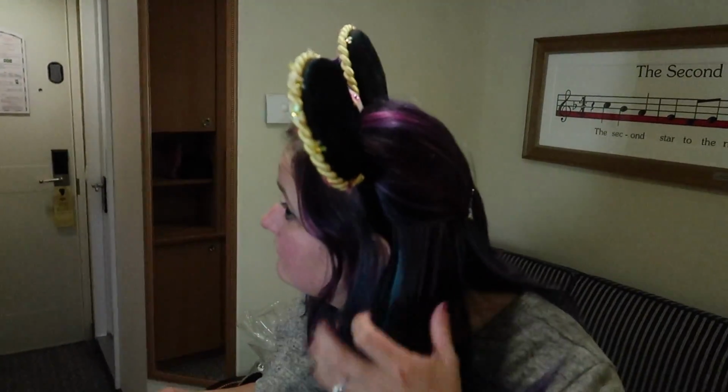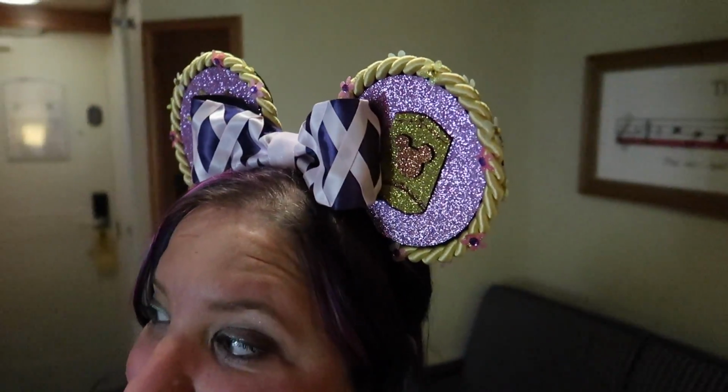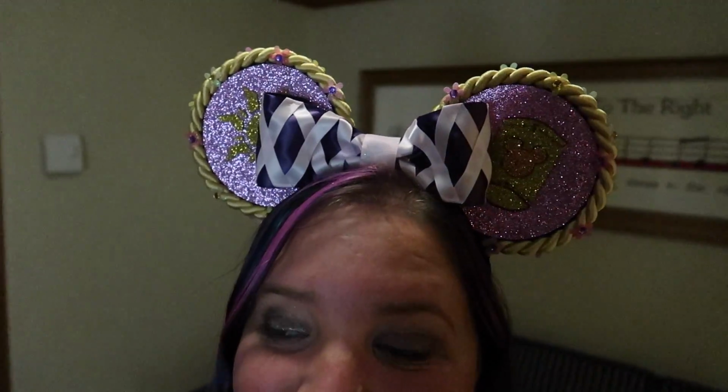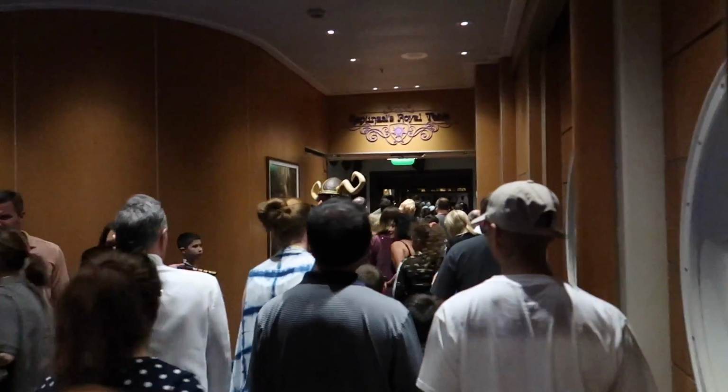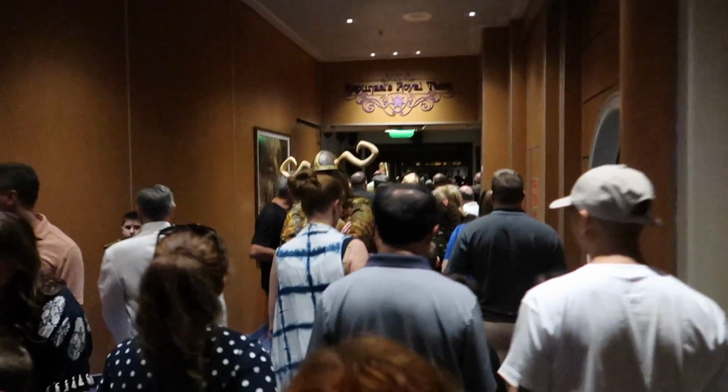Tonight's dinner is at Rapunzel's royal table, which we are so unbelievably excited about. Sherri is pulling out her Tangled ears that she made for this. Those still are some of my favorite you've ever made. How excited are you for tonight's dinner? I can't even. Oh my gosh. We are in line heading into Rapunzel's royal table right now for dinner.